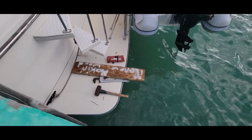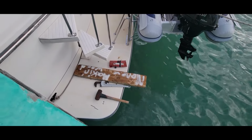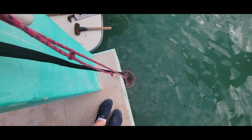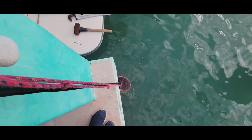He is under there somewhere. Don't see his bubbles. He's got another bucket on a line right here, presumably his tools or other things he needs.